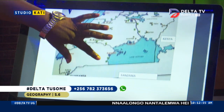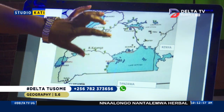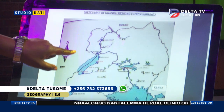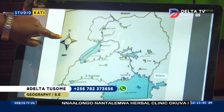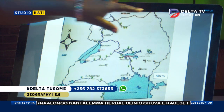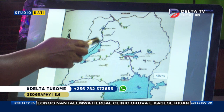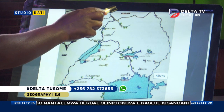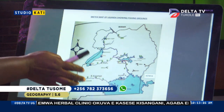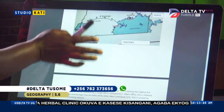After you have drawn that map, please, when you're drawing this map, respect the qualities of a good map. Always write the title, show the north direction, include the boundaries. This is South Sudan, not Sudan. It is South Sudan. We have Kenya in the east. We have DR Congo. These ones are well known to each of us.